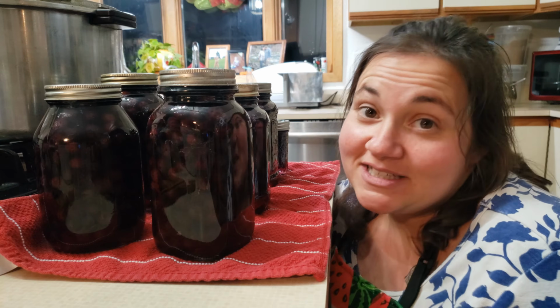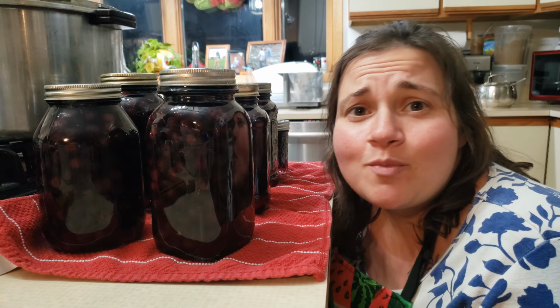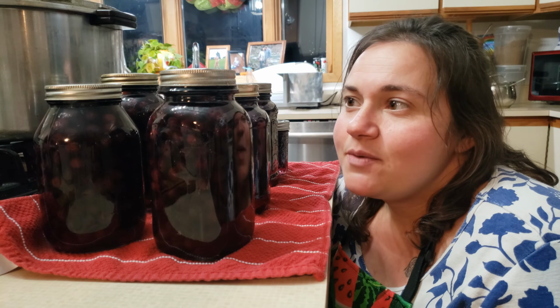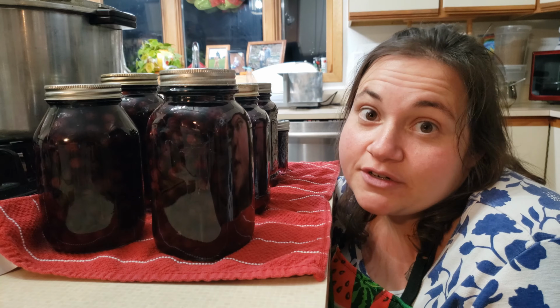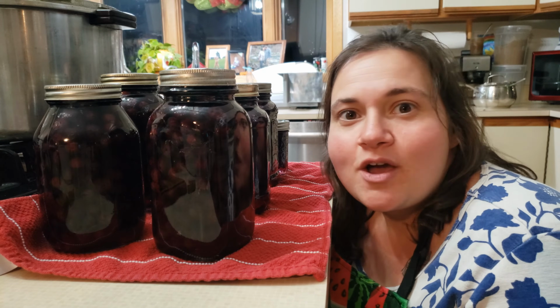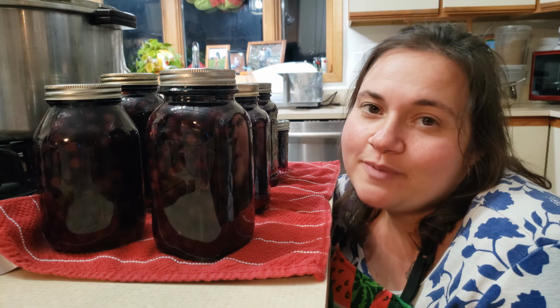Canning doesn't have to be intimidating. It is really easy. It's something that, as you practice, you get more comfortable with. But just like that, we got fresh blueberries that we'd either have to stick all those in the freezer, try and eat them all, or make all the crazy recipes, or we can can them, put them on our shelf, and use them as we need them.